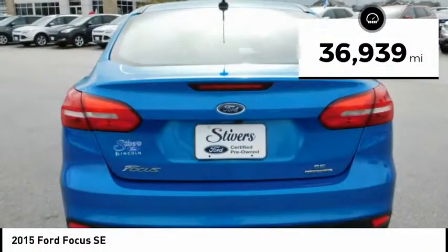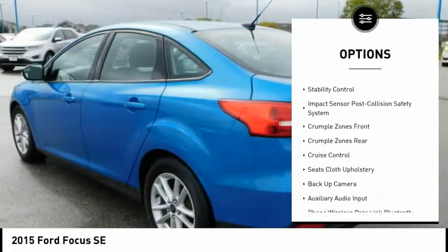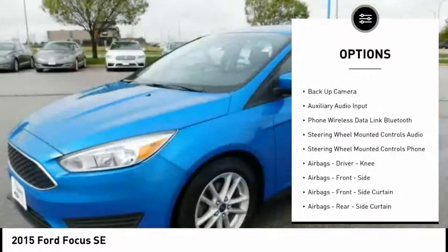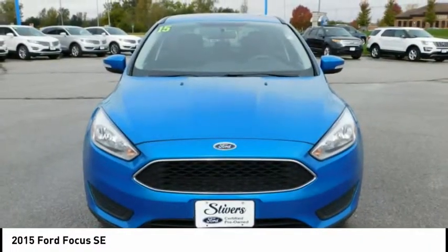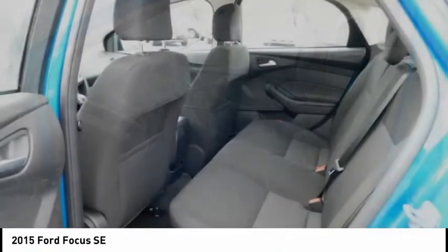Here are some of this vehicle's great options: stability control, backup camera, traction control, power steering, cruise control, AM/FM stereo radio, CD player, power door locks, power brakes, compass. Wouldn't you look great in this vehicle? Stop in today and see for yourself.